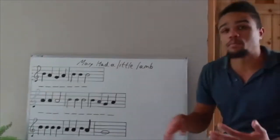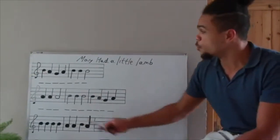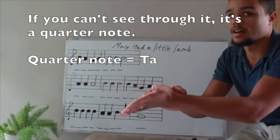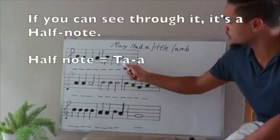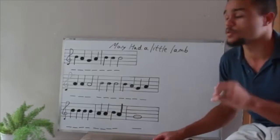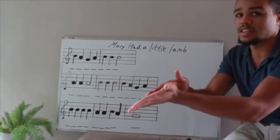Now, let's try and put all of that together, reading the rhythms and knowing what the notes are. Just a quick reminder, if we cannot see through it, it's a quarter note and it gets one beat, which is ta, just a simple clap. If you can see through it, I can see through this note because I can see the line behind it, then that's a half note. And that gets two beats. It goes ta, ah, so your hands stick together for that second beat.